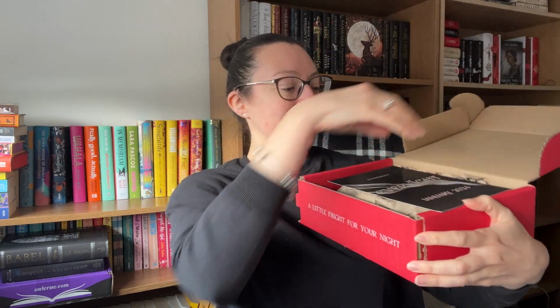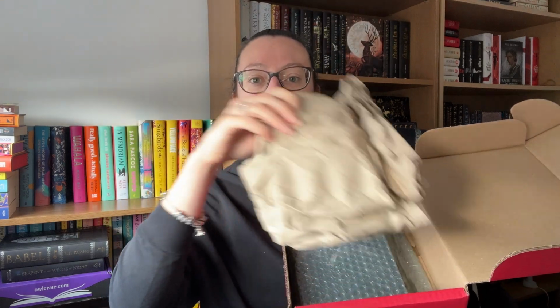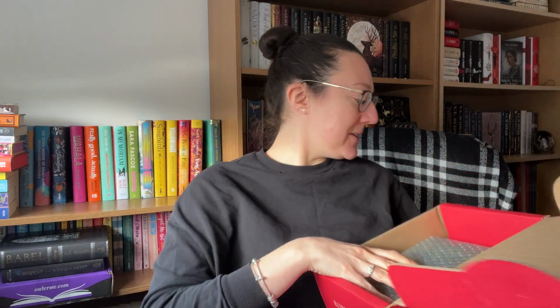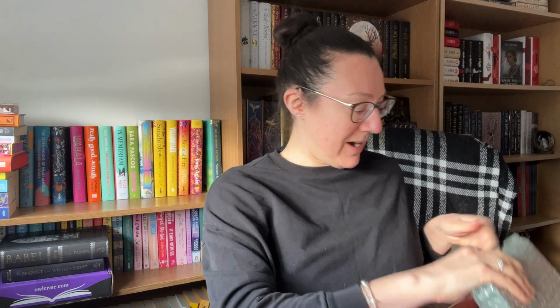So just opened it up. I love the box for this. A little fright for your night. On the top we've got a kind of theme card, but they haven't gone for a named theme like they normally do. They just go for the Evernight, and then the artwork is to do with the book, I guess, and the vibes they're going for. And we've got it in some bubble wrap. So let's open this bubble wrap up.